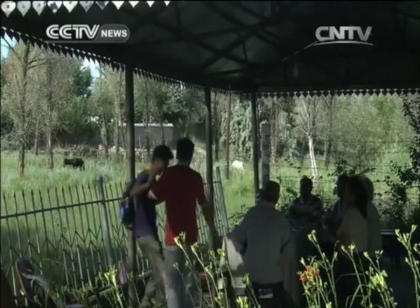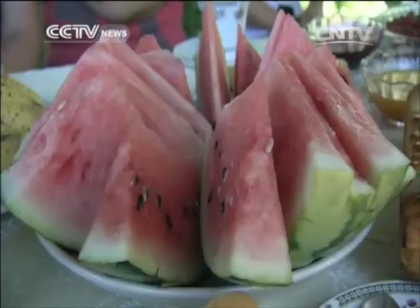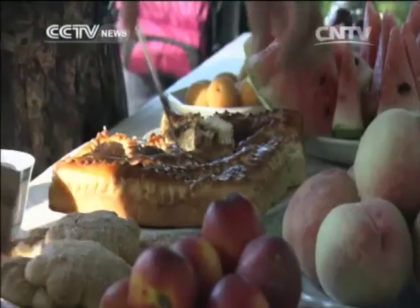Their faces completely light up, no doubt partly thanks to my rubbish dancing. I come to realise that they're very warm-hearted, very friendly people. And they have lots of good food.